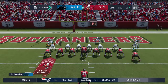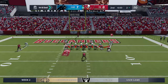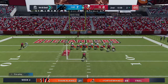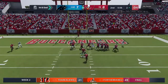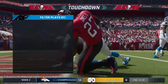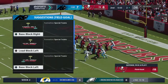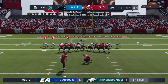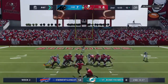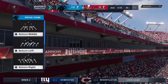Watch twist. Watch twist. They'll try and run it in with Jones. And he's into the end zone. Touchdown, Buccaneers. Ronald Jones, his second touchdown on the season. And the Buccaneers are an extra point away from tying up this football game. It's up and good, and we're tied at 7 here in quarter number 2.